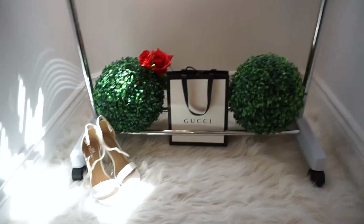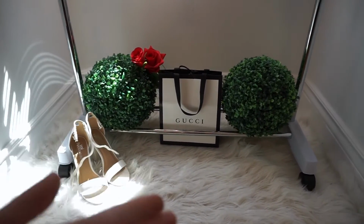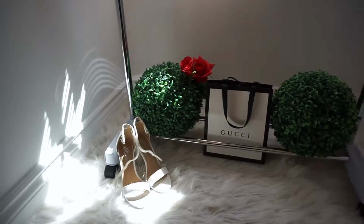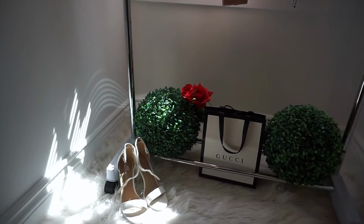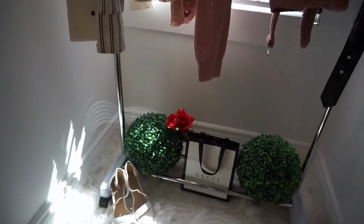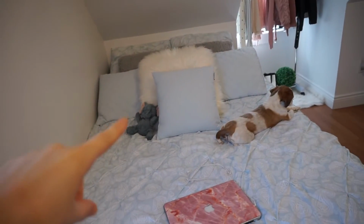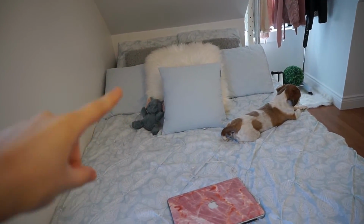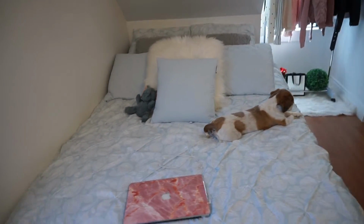But anyways, I love the Gucci bags, so I just put one right there. I just love the way they look. And then these two plant ball things I bought from Winners as well. I just have a fake rose right there because I thought it completed the entire look over here. Moving on to my bed. Yes, I'm 20 years old and I still sleep with a stuffed elephant. I don't care. I love it.